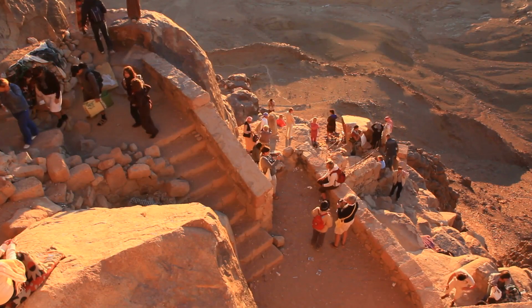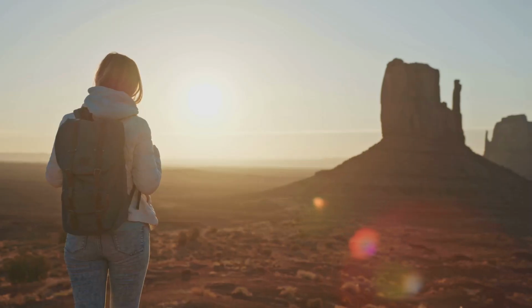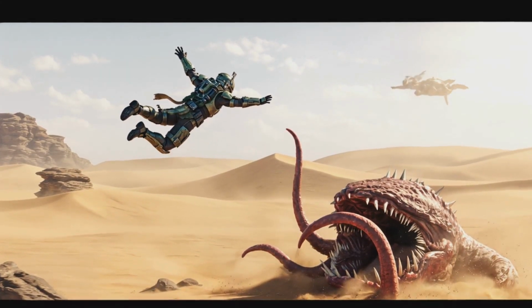Locals are proud of the Star Wars connection. Some will gladly point you to the Sarlacc pit area. It's a pilgrimage for diehards. You can stand at the very spot where Princess Leia choked Jabba with a chain, or imagine Boba Fett flying overhead.